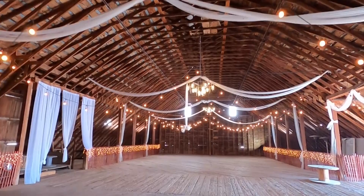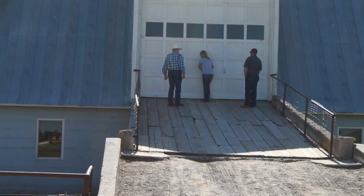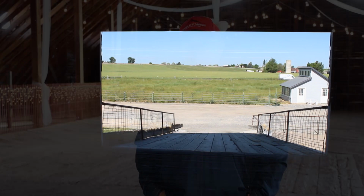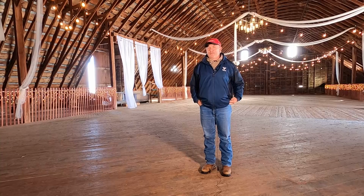There's no heat inside, so Rick and his wife Susan operate mostly during the warmer months. He says it can get pretty warm during the heat of summer. We can open the doors and kind of get a breeze blowing through, and Susan has told me that I'm gonna install a window on that end so we can get some breeze through on that end too, but I haven't got to that project yet.